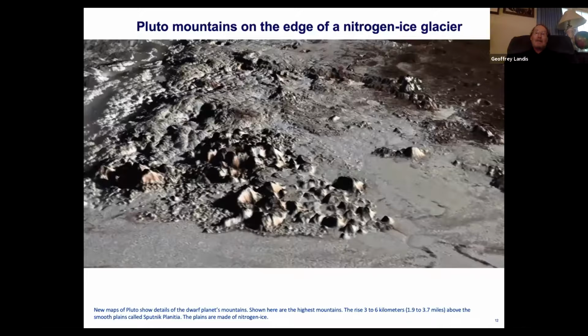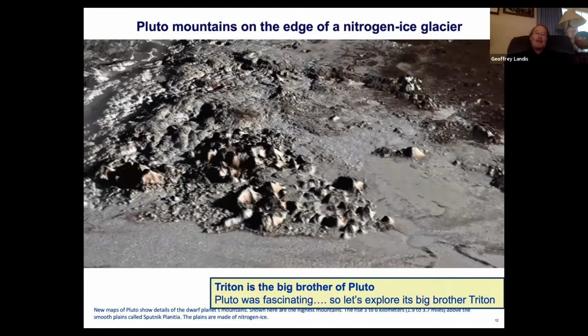So here's one of the many, many close-ups from New Horizons. And one could talk for hours and hours just about New Horizons visiting Pluto in and of itself. But here's a view where we're looking at mountains that are made of water ice on the edge of a glacier. This is a giant glacier basin that's made of nitrogen ice. That's sort of amazing. But Triton is the big brother of Pluto. Triton and Pluto were almost twins separated at birth. So Pluto was fascinating. Let's look at the big brother Triton.